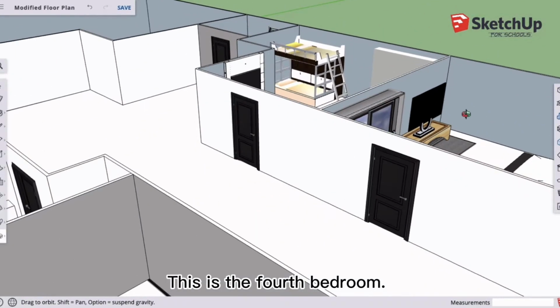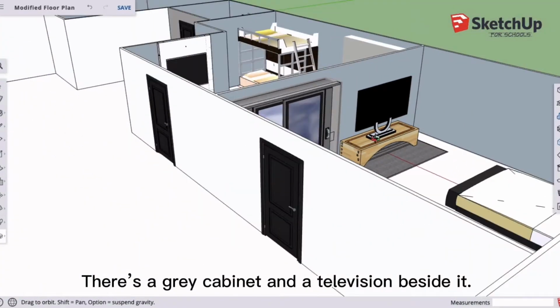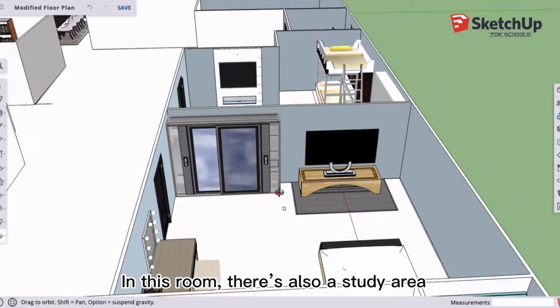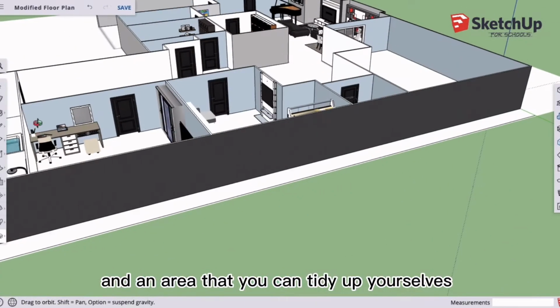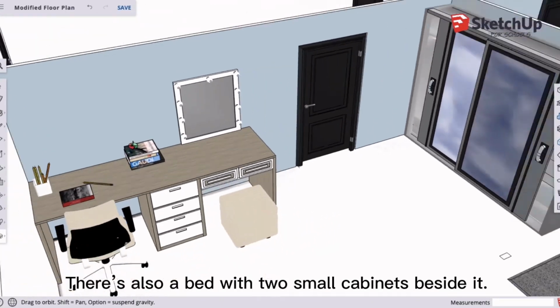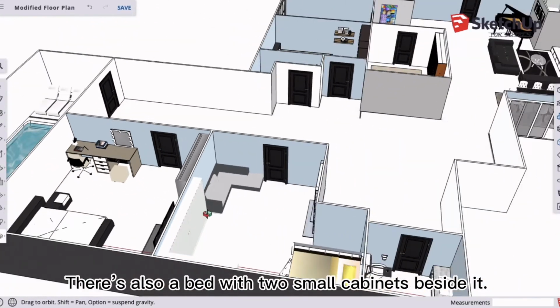This is the fourth bedroom. There's a grey cabinet and a television beside it. In this room, there's also a study area and an area where you can groom yourself by looking at the mirror. There's also a bed with two small cabinets beside it.